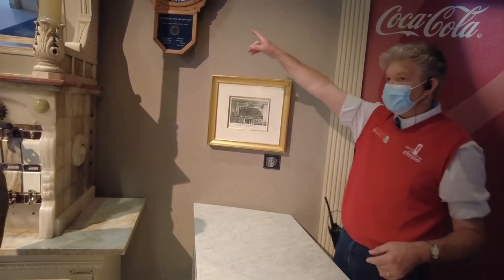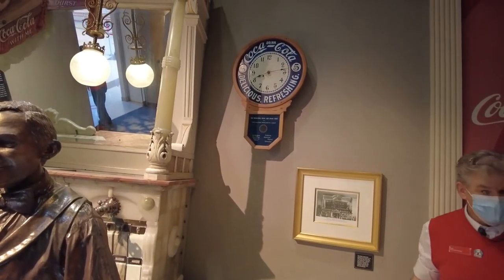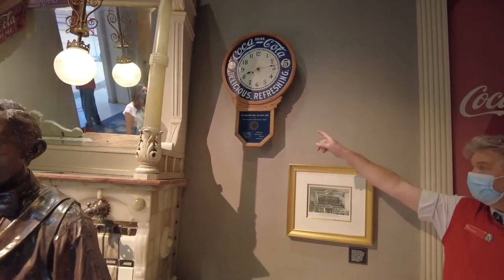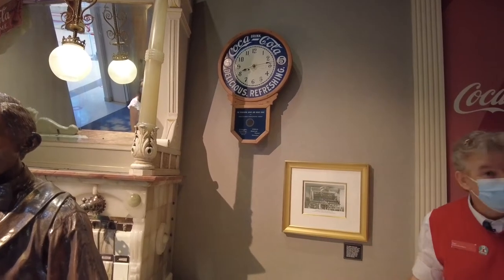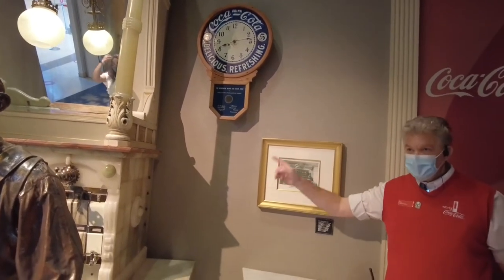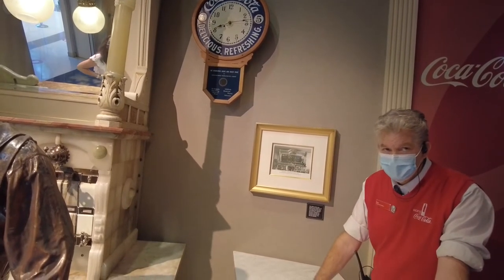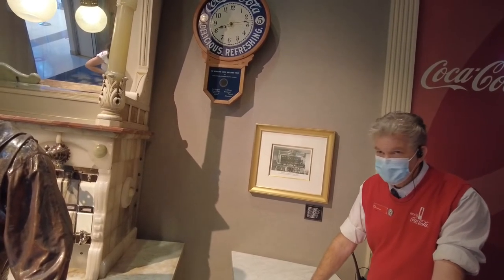But take a look at this clock. This clock is a typical advertising element from about 100 years ago. If you walked into a drugstore and you saw one of those on the wall, you knew they were selling Coke nearby. That's all there was to it. 100 years old. But there's something not right about this clock. What's wrong with it? It's in blue.